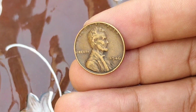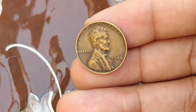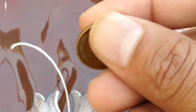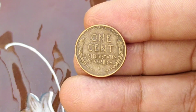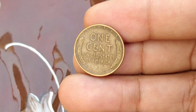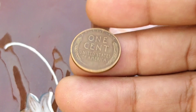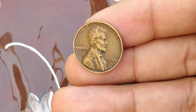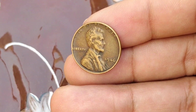When assessing a wheat penny's value, coin grading is critical. A 1946 wheat penny in very fine condition should exhibit sharp details on Lincoln's coat, clear wheat stalk lines, and minimal wear overall. To grade your coin accurately, examine the high points like Lincoln's cheek and the wheat ears. Look for signs of damage, scratches, or discoloration that might lower its value. Verify its authenticity to rule out replicas or alterations.